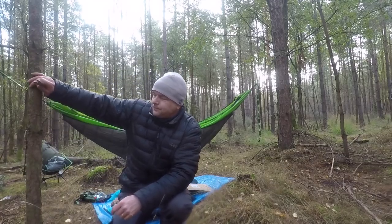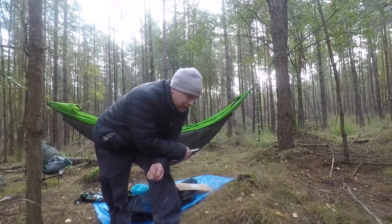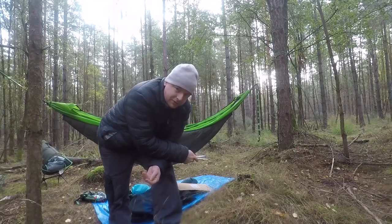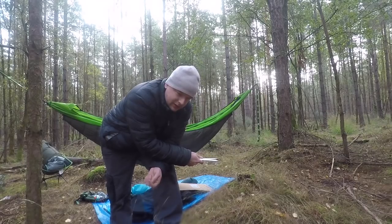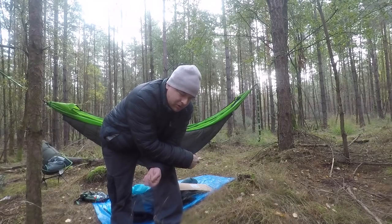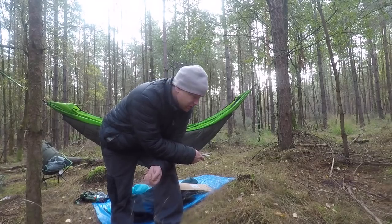Right, so my overriding thoughts on the hammock, right? I really, really like it. Genuinely, I do. As I said earlier, getting to sleep was awkward because I wasn't used to being in a hammock. But I've woken up with no back pain, no numb hip. Nothing like that. I feel like I slept really well.